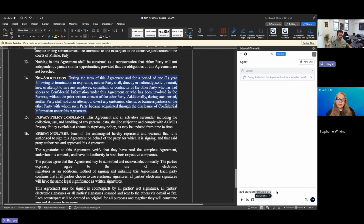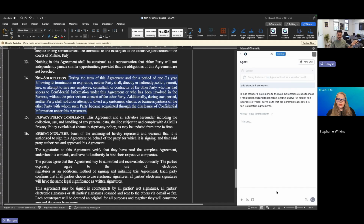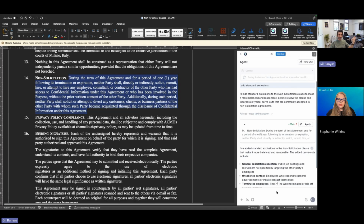standard exclusions. And this allows me to really tap into the general knowledge of the AI. So even if I don't know what standard exclusions are for a non-solicitation clause within an NDA, I can ask the AI for assistance, and the AI knows the context. It knows the type of contract we're working on, so it knows its risk classification. It knows why, and it will draft something that is appropriate for this setting. It will try to do it as surgically as possible. It will use the relevant defined terms in the agreement, so it's drafting in context.